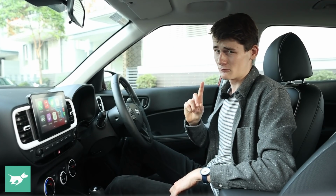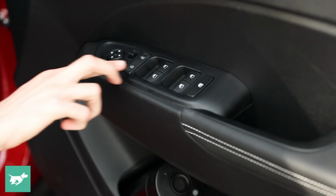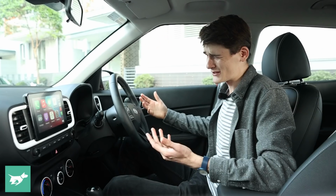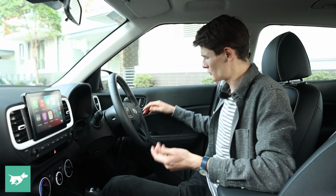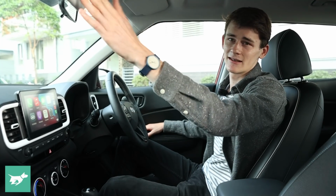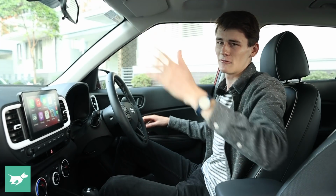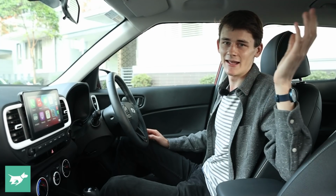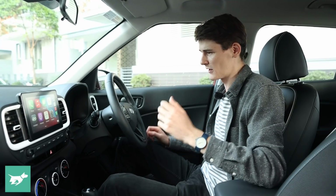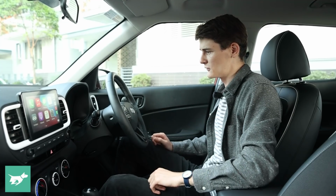There are a couple of other really big annoyances for me in this car. One of those is the fact that none of the window switches are auto down and auto up, which just seems a little bit weird. Surely at least the driver's side could be auto up and down. And the passenger side vanity mirror doesn't have a cover. So if your passenger's got the vanity mirror open and the sun shines in exactly the right spot, you can actually get blinded, and it happened to me during my week of driving. Anyway, back to the good stuff in the Venue.